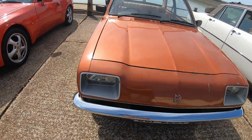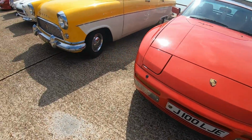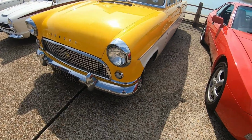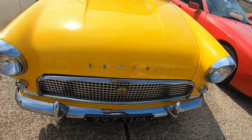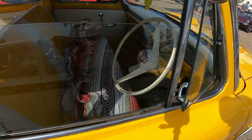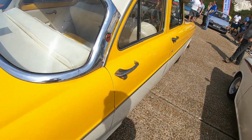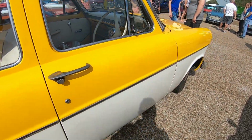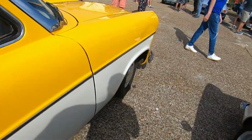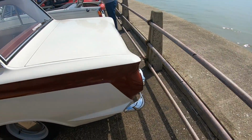Vauxhall Viva, I think. Is that a Viva? Chevette, something like that. Another Porsche. Console. I think it's Ford, isn't it? Some of you may have to excuse some of my car ignorance. There's some stuff that I'm not totally up to date with. I'm sure you'll correct me. I like the colour scheme, the yellow and white. It's pretty cool. Over here we have a Cortina, Lotus Cortina, I want to say.